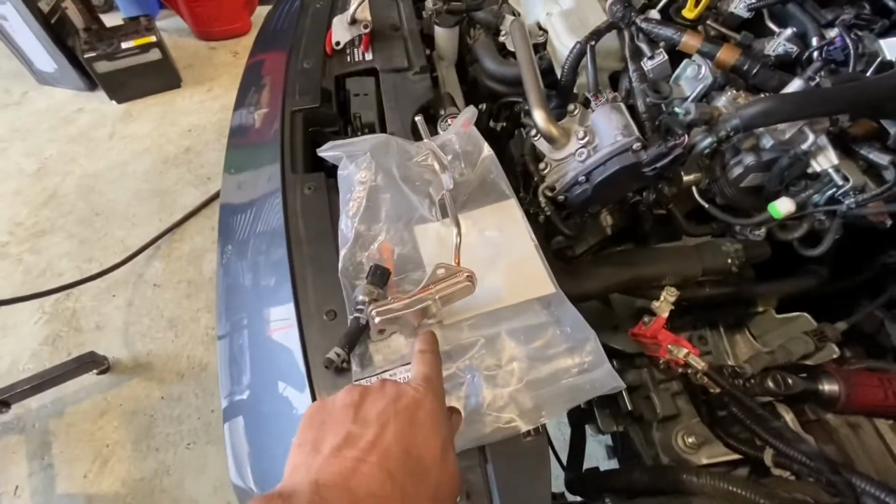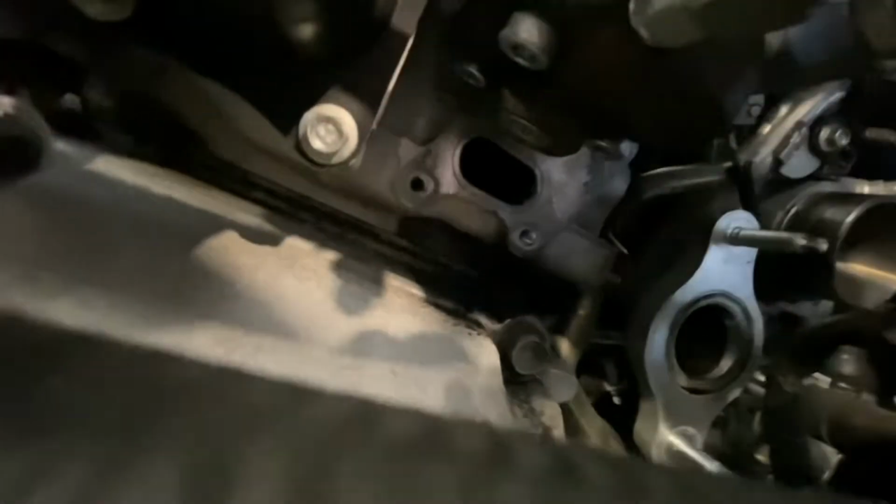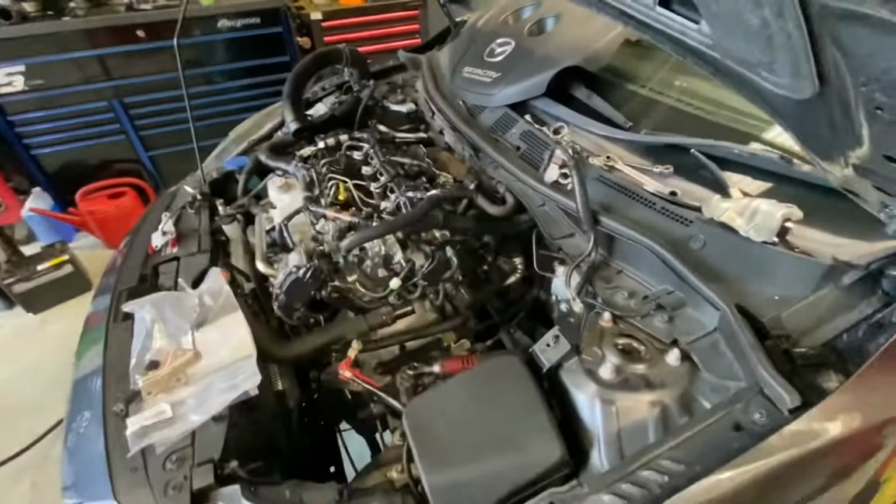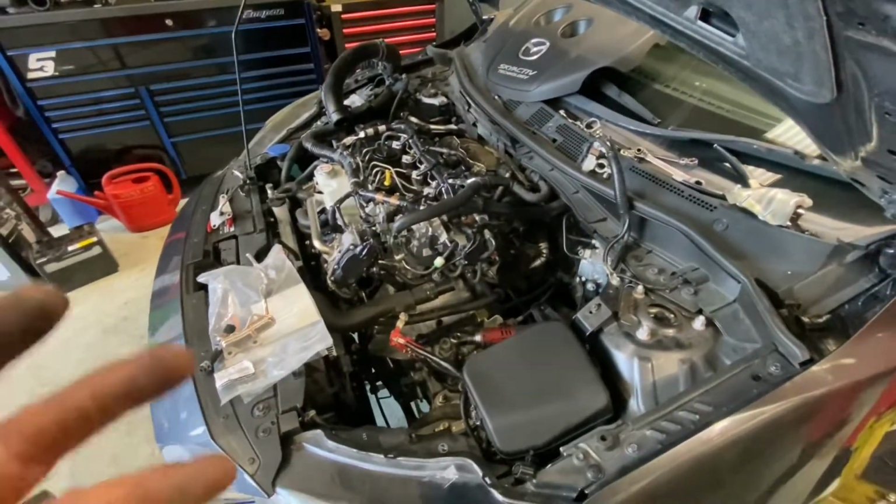There's 3 size 8s holding it onto the side of the head. That's buried just in there. You can see all 3 of them, can you? You can kind of see all 3 of them there. But that's it anyway for today. It's only a small, fast little video on that P049B fault.